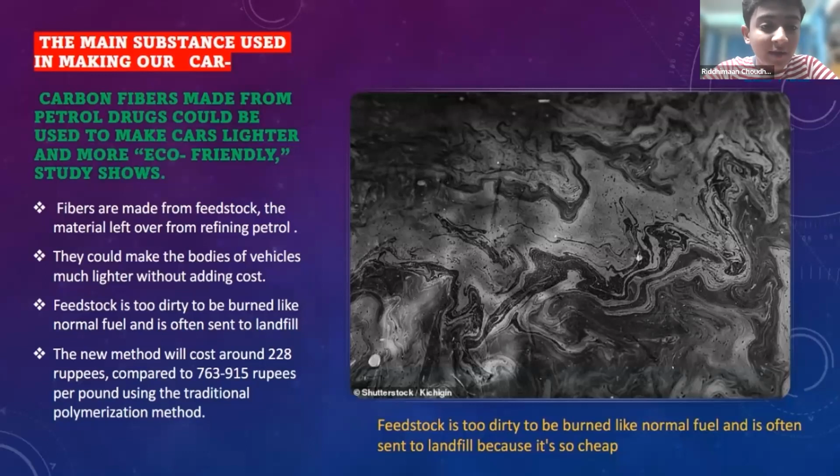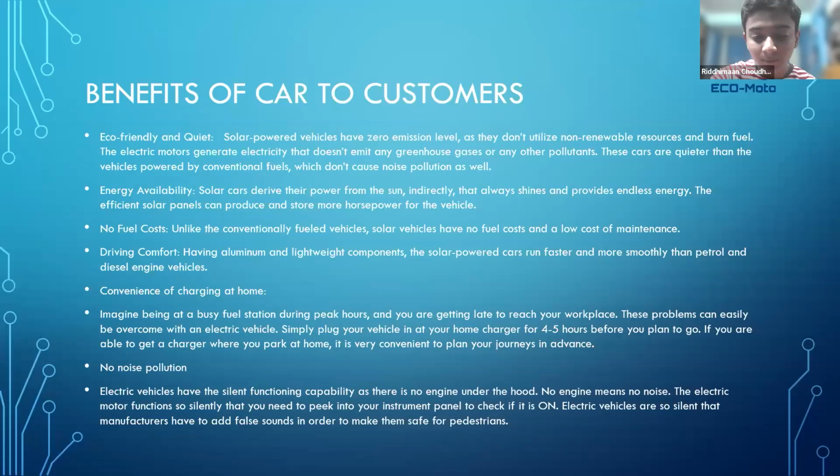Carbon fibers made from petrol dregs could be used to make cars lighter and more eco-friendly. Studies show the fibers are made from feedstock, the material left over from refining petrol. They could make the bodies of vehicles much lighter without adding cost. Feedstock is too dirty to be burned like normal fuel and is often sent to landfill. The new method will cost around ₹228 per pound compared to ₹763 to ₹915 using the traditional polymerization method.